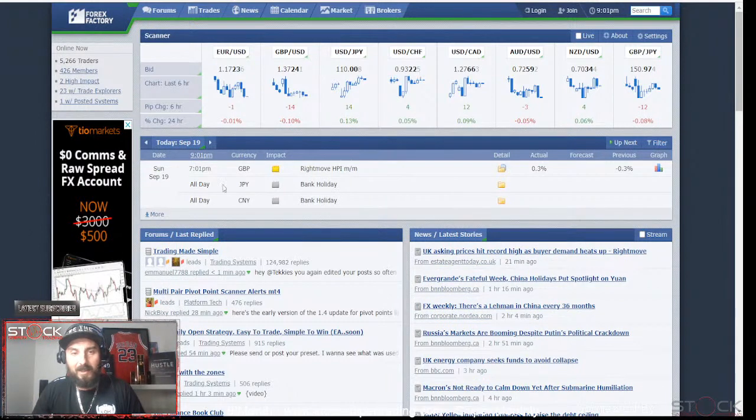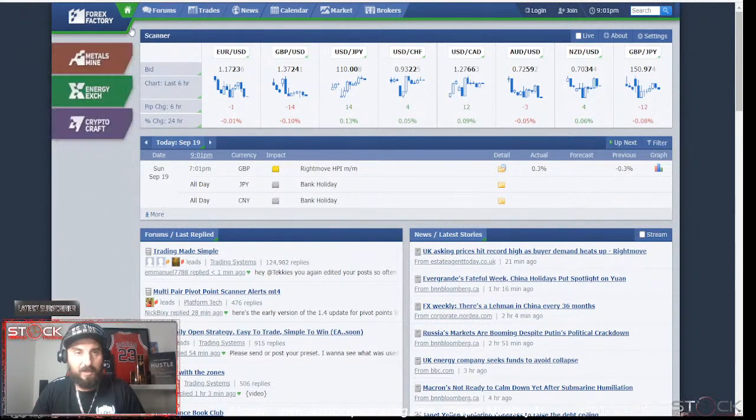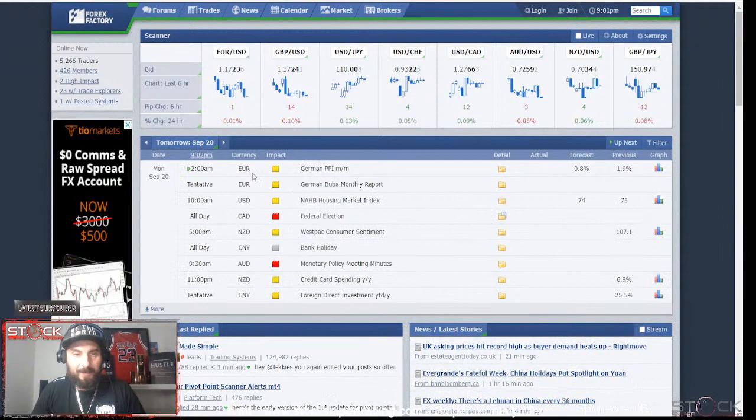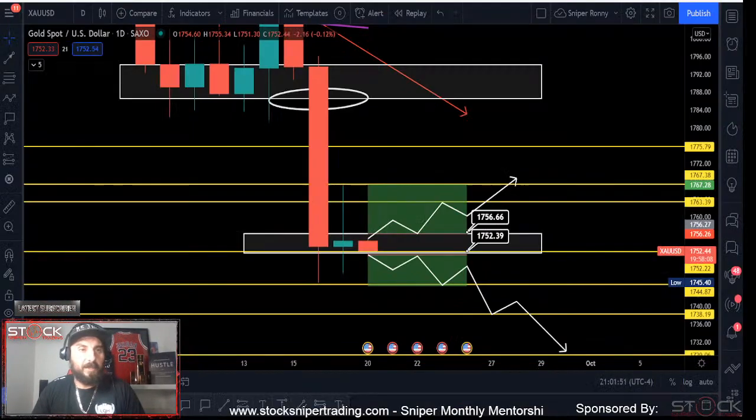Tonight, Japan and China have bank holidays. Nothing really going on right now in the Tokyo session. Tomorrow, what are we going to have? Monday, we've got 10 a.m. just some housing. Tomorrow's an important day for Canada. We have our federal election tomorrow, and we don't have anything else. So tomorrow's going to be just a regular Monday morning, but there's still volatility.